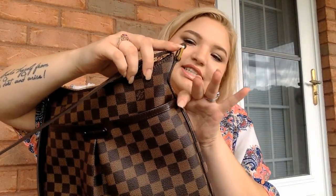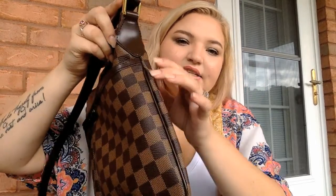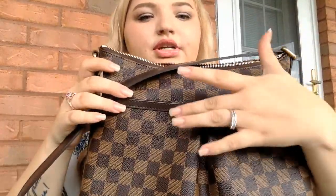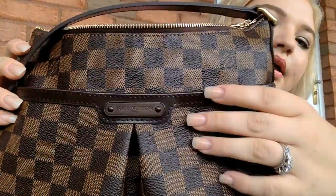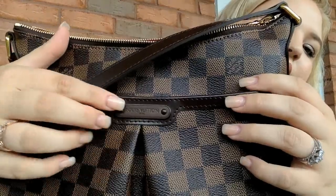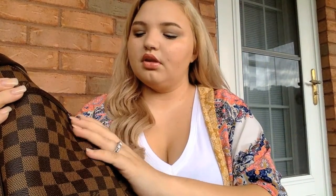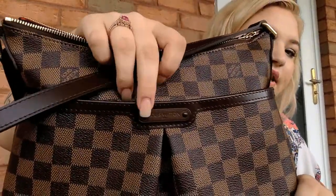I love the corners. Can you tell that? It's indented. I just love that. And it does have the treated leather trimming all the way across it, and the treated leather and the Louis Vuitton nameplate in the front. I do like that this isn't a shiny material, like a gold material, because I don't have to worry about it getting scratched as much. That's what I really like about this part.